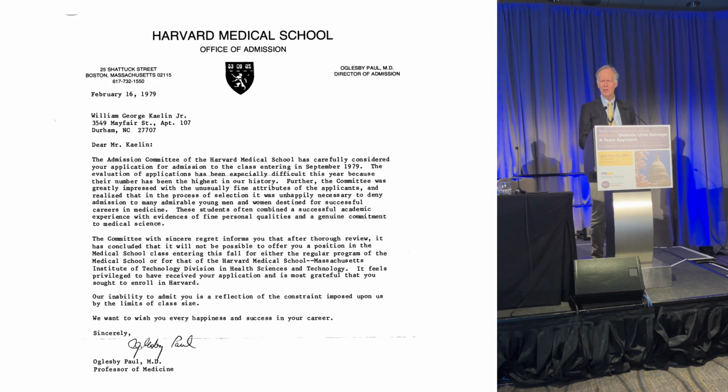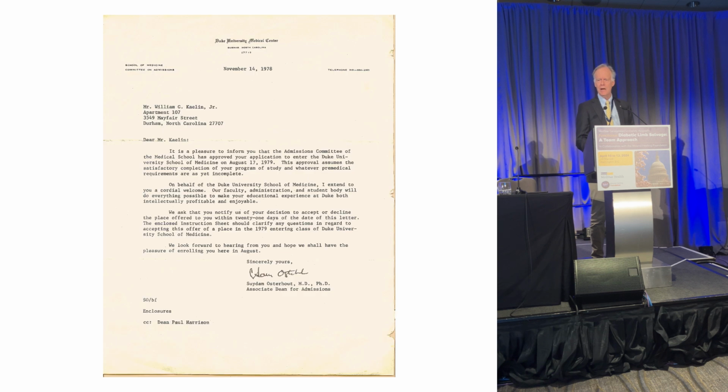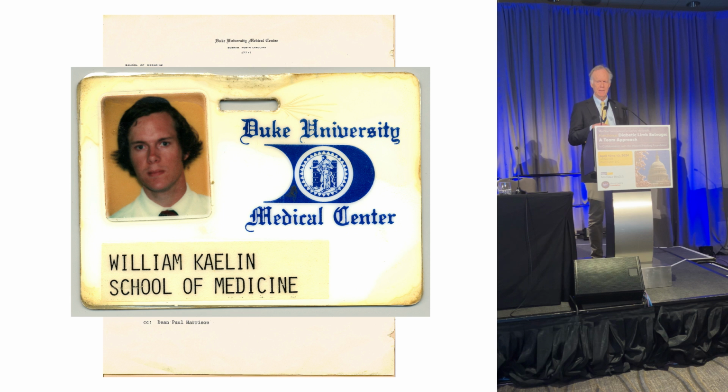So this was not a very good start, and then this had the expected chilling effect on most of my medical school applications, including the one where I'm currently employed. But fortunately, Duke miraculously took a chance on me, so here I am as an entering medical student at Duke University. You can tell it's the 70s from the haircut.